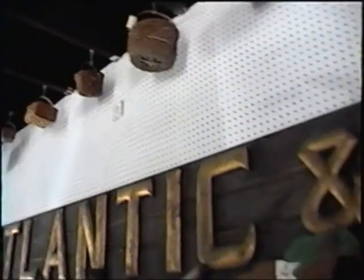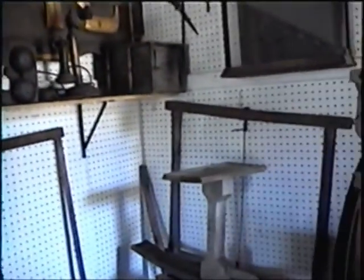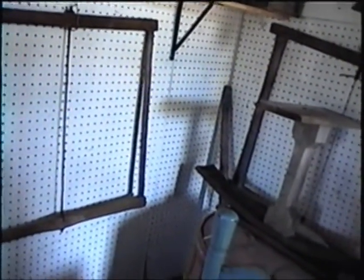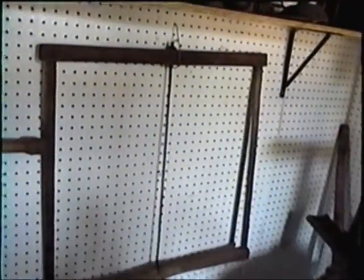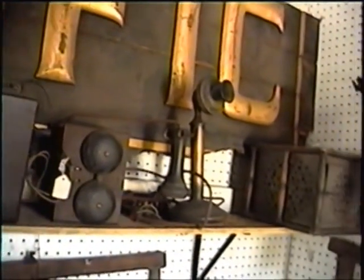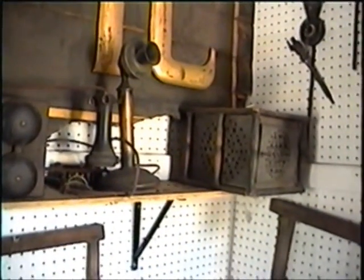Now this saw right here is kind of nifty. I can't remember where it came from, but it's a cabinet maker's saw. Very interesting. Old telephone. That is a nice early telephone.